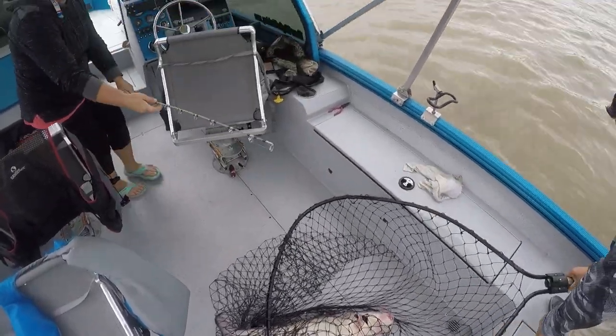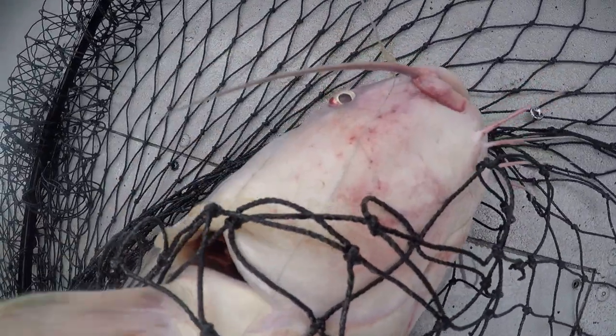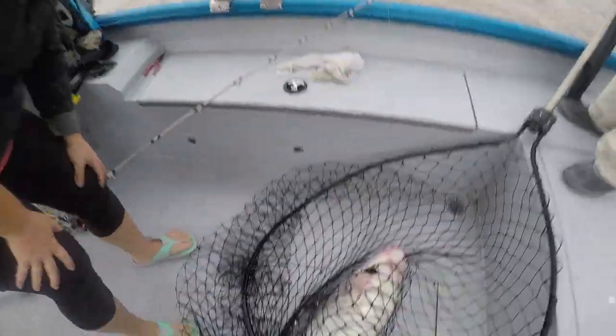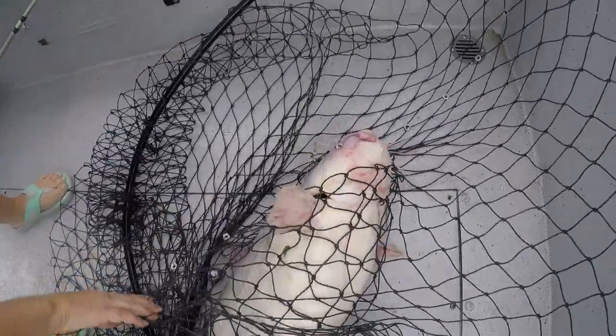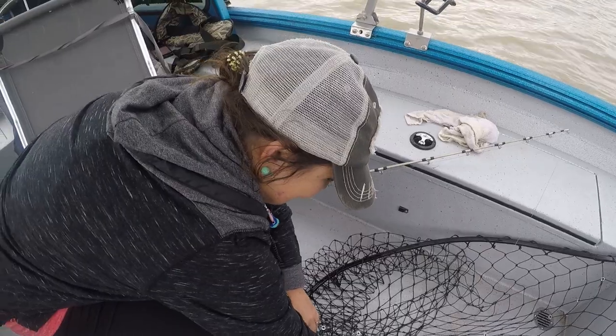All right, guys. We're having fun today. He's talking. He's saying, gosh, Gwen, you made me tired out. I think Gwen's as tired as that fish is right here. All right, we're going to get this fish unhooked and released and get back at it, because we're going to catch a big fish here in a little bit.